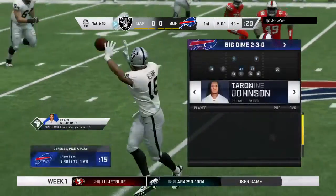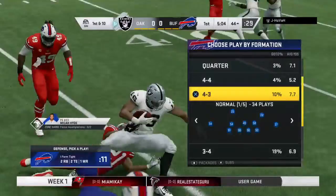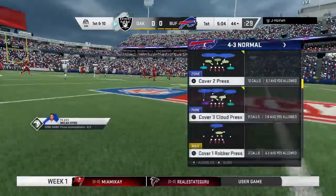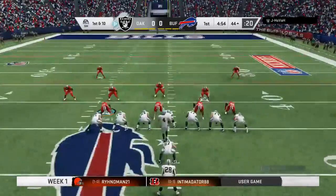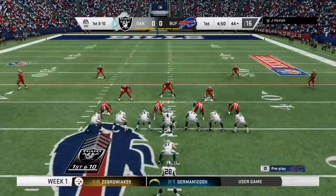And I think preseason is officially over now. Getting into the groove of the regular season, that's a great way to get started. First drive of the season, what a nice completion. So 1st and 10 now in Buffalo territory at the 44-yard line.